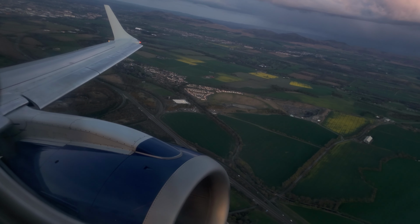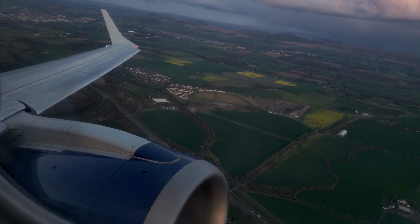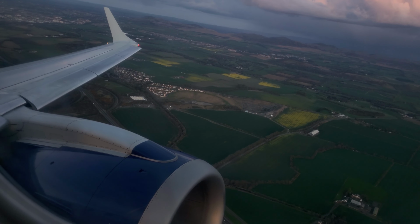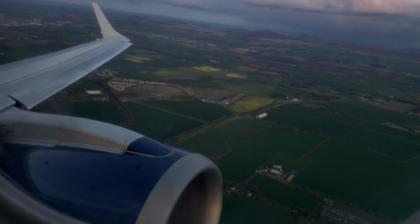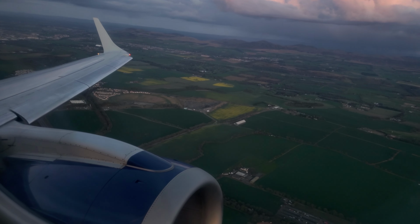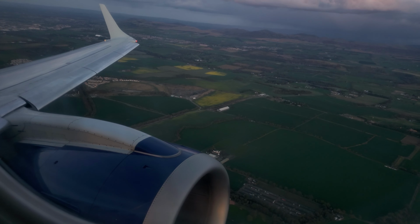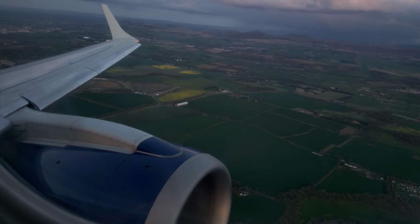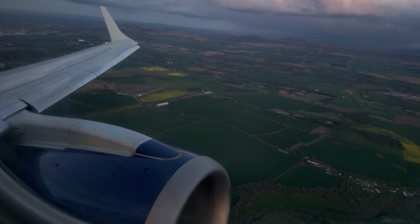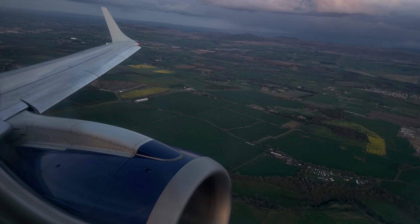We are about to start our onboard service. If you do have a food allergy or you'd like some more information on specific allergens on today's flight, please contact a member of the crew. For the safety of all customers on board, please ensure that you are wearing your face mask at all times during the flight and if you are consuming food or drink. The same also applies if you are resting or sleeping, please ensure you're wearing your mask.